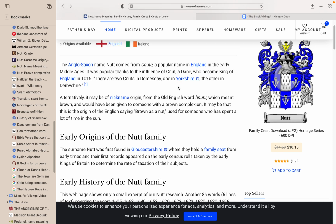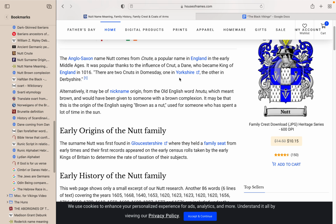So guys like Ivar the Boneless and Ragnar Lodbrok, who I'll even show a picture of a little bit later, those were quote-unquote Danes, and they were regarded as the black Gentiles or the black foreigners, right? Dub-Ginty and Dub-Gaul. So Canute comes from that same lineage, okay? So Canute was of the Dub-Ginty ancestry or descendancy.